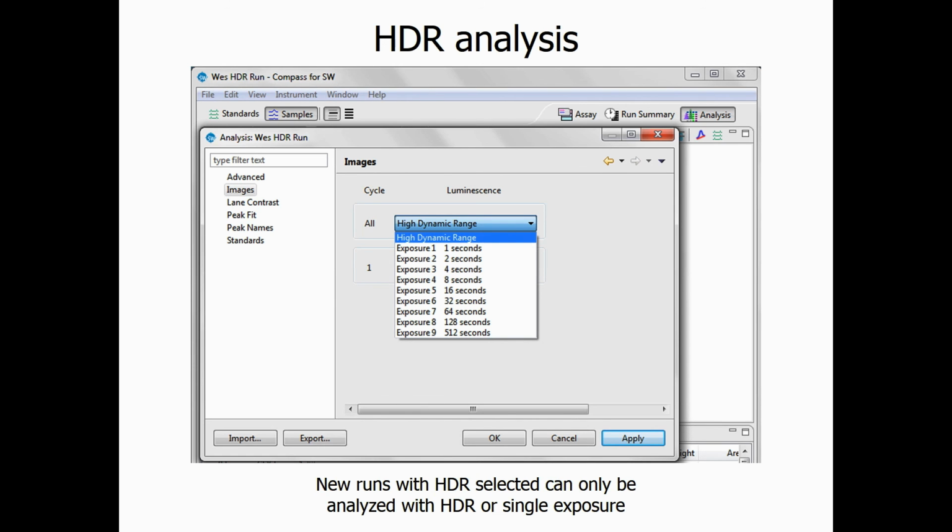Once the HDR assay has completed, the data can be analyzed with either the HDR selection or an individual exposure from the HDR exposure series. So you still have the flexibility to use our HDR profile or an individual exposure to look at your data.